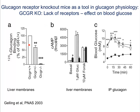The glucagon receptor knockout mice came along and can be used to study the same phenomenon. So here first we look at binding of glucagon to liver membranes. No binding in the knockouts as expected. Cyclic AMP production in the liver membranes. No effect in the knockout mice as expected. And then again, glucose levels. So what do they look like in an animal that doesn't have the glucagon receptor? And you can see they fall a little bit compared to the controls up here, but nothing dramatic. Again, proving the point that glucagon is not essential for the maintenance of fasting glucose level.